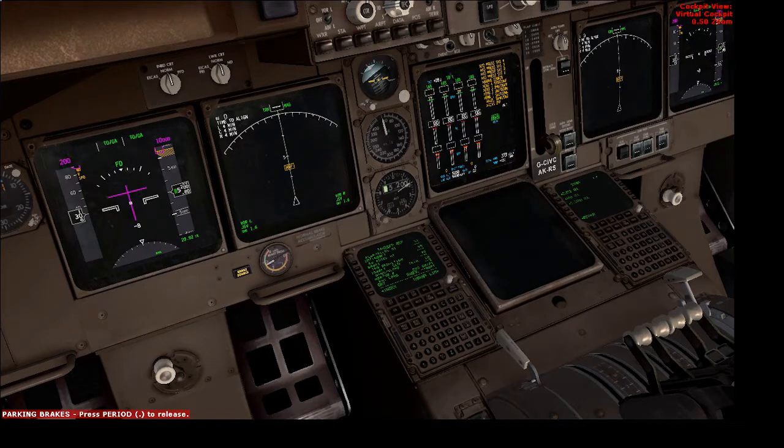FMC is set, crew briefing is done. We're going to taxi, probably via Alpha to 03 left, because we're at stand Alpha. We're going to go via India, Lima, Alpha to the holding points, and then we'll get clearance from tower.